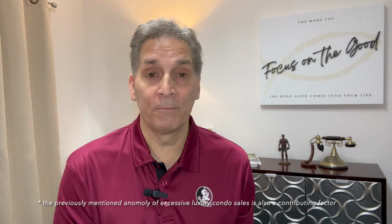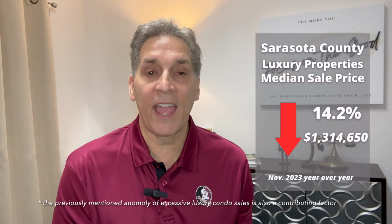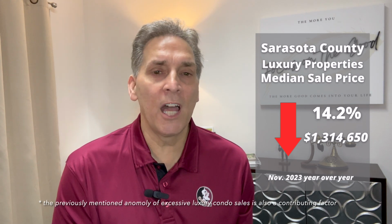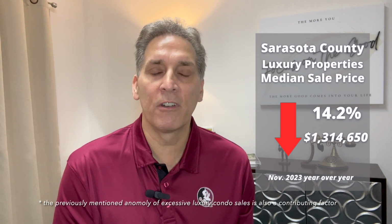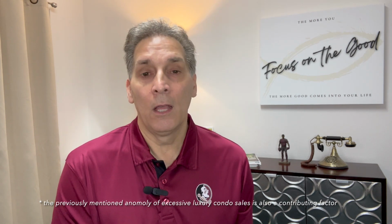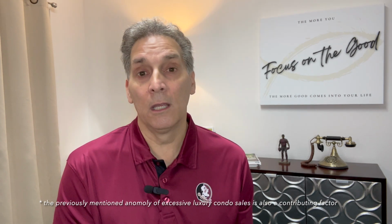Median sales price. Here is where everything ties together. The median sales price for luxury properties is actually down 14.2% to $1,314,650. So you say, well, how does that all tie together? Well, we just talked about the median percent of original list price actually being up.